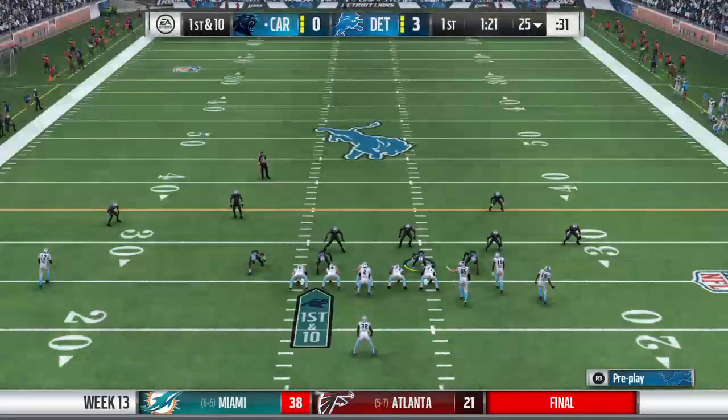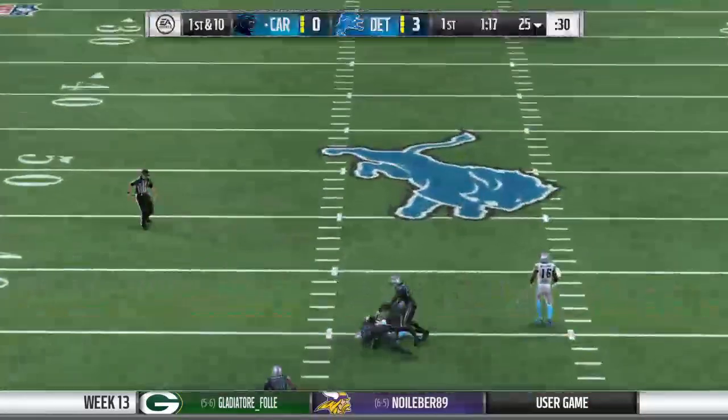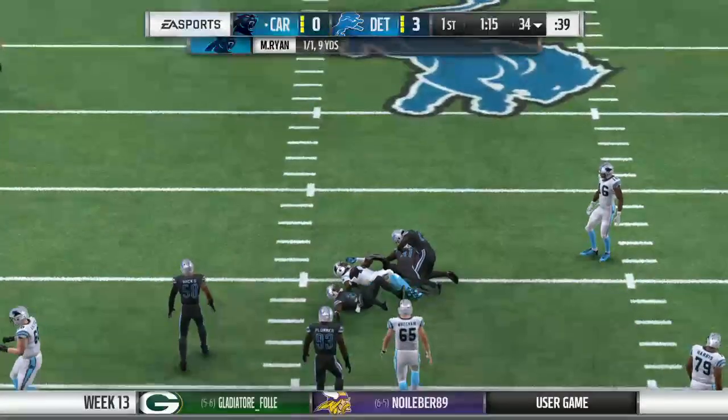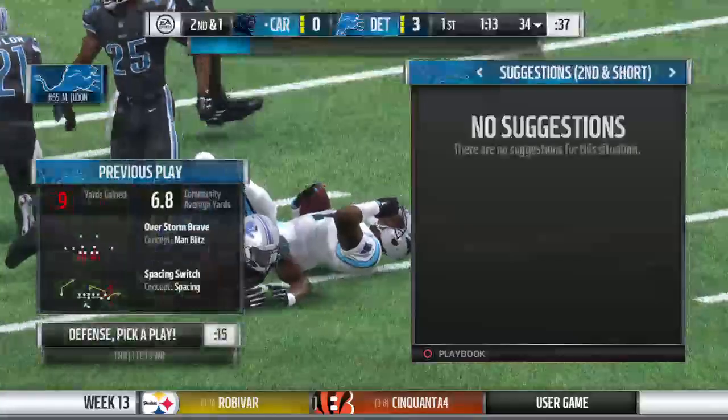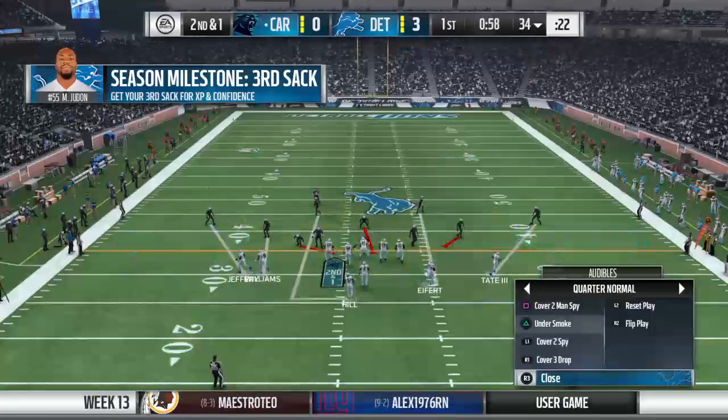They isolate Jeffrey to the left side. Possible run anticipation here as the D-line sandwiches together. And the reception is made by Alshon Jeffrey. Give him 9 there on the first down completion. Completed pass play. Now let's see if they go back to the air or to the ground.